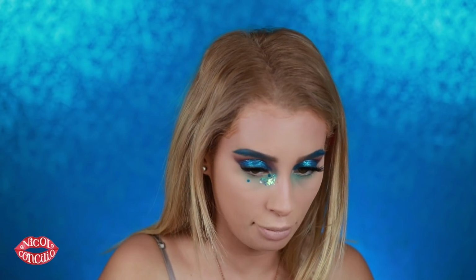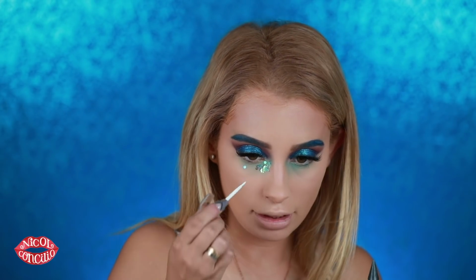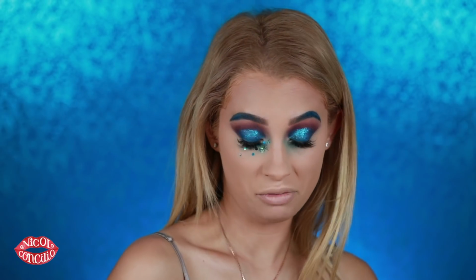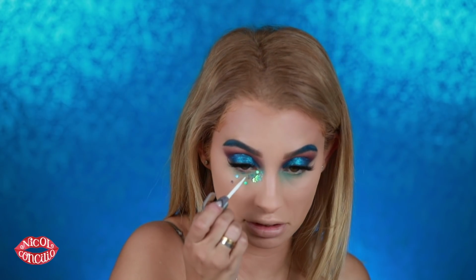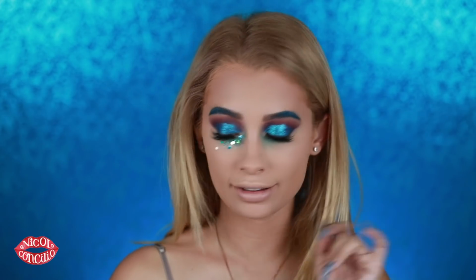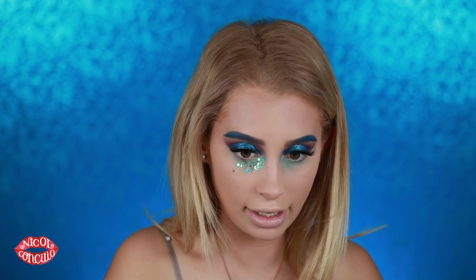This takes a lot of patience, y'all, so just take your time, don't rush yourself. And you know what, this is one way to cover your dark circles. With the smaller flakes, I feel like it's easier to just apply with your finger rather than using the crystal katana. I feel so official saying that. Crystal katana. This is so cool, you guys. I'm loving the way that this is coming out. I was a little anxious.